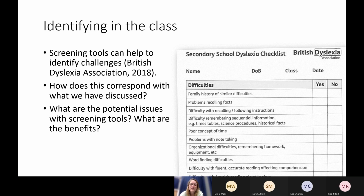So think about their books, what they're producing in class, and if you're their teacher, you will have a good understanding of them over time, hopefully, and of how they're engaging. So it's better to use these alongside other forms of evidence, so that you've got that fuller picture.